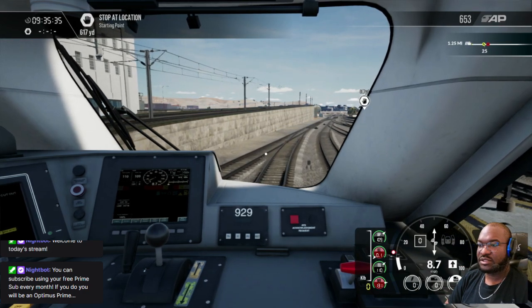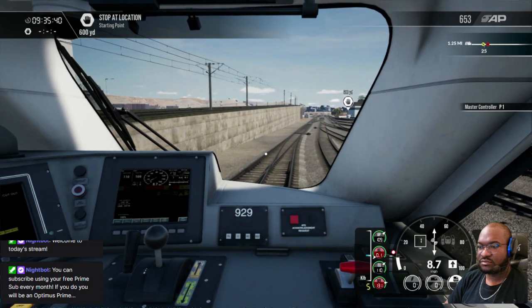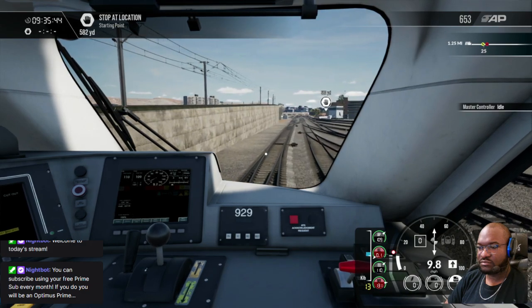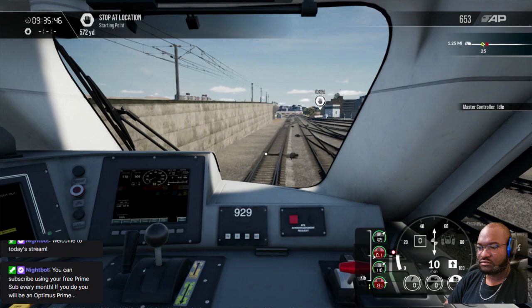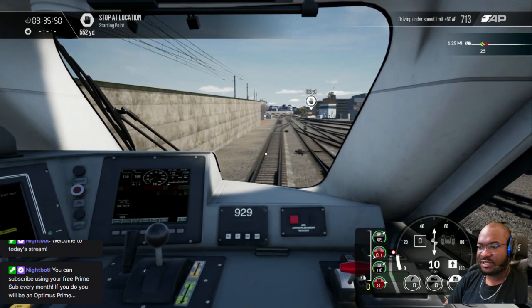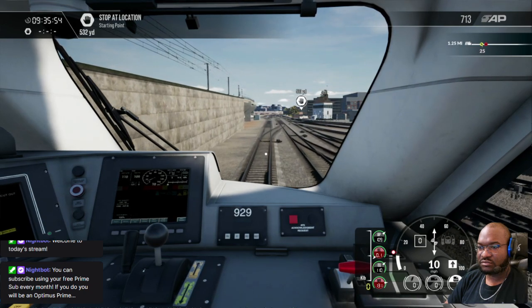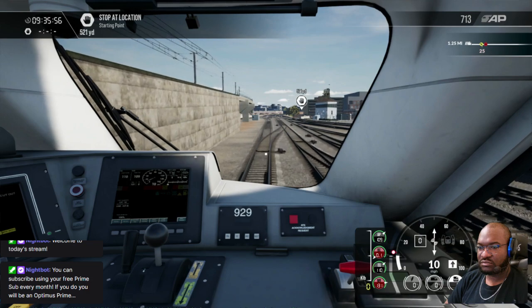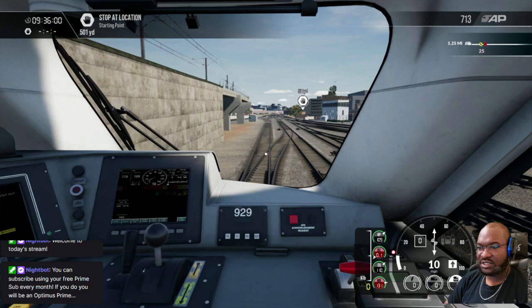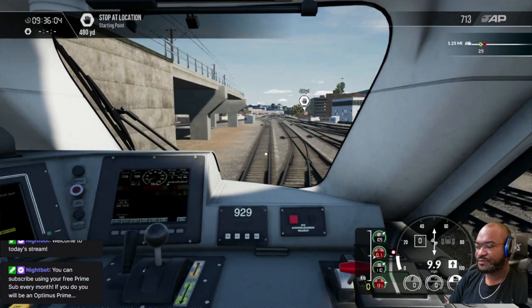They're going to stop us up here, so we're not too fast. Was it 12 miles an hour? I hope we get all these points that they want us to stop at on time, so we can successfully complete this one.